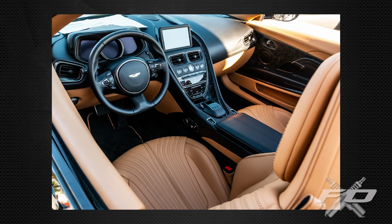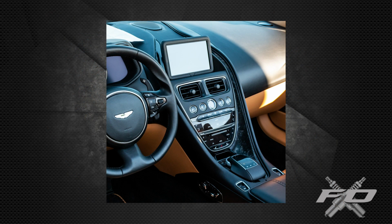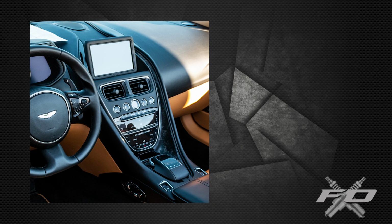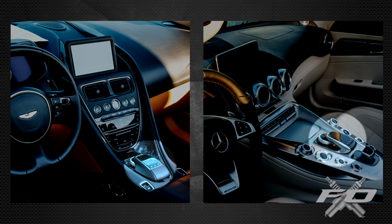After you're done checking out the seats, you move to the rest of the interior, namely your steering wheel, dash, and infotainment system. And what was interesting is, if the infotainment system looks familiar to you, it's actually sourced from Mercedes-Benz. This cuts down on Aston Martin's production costs.